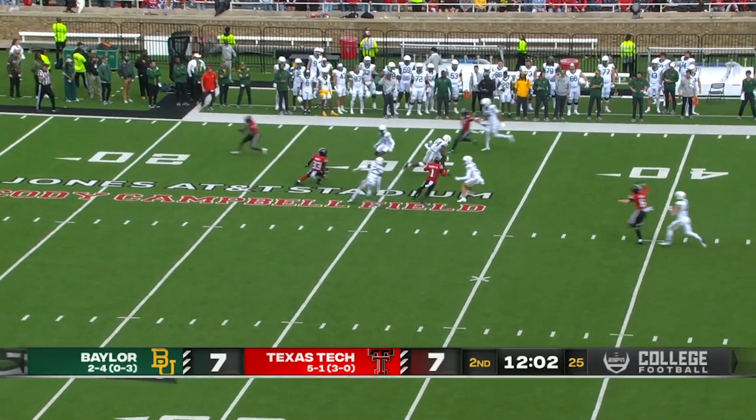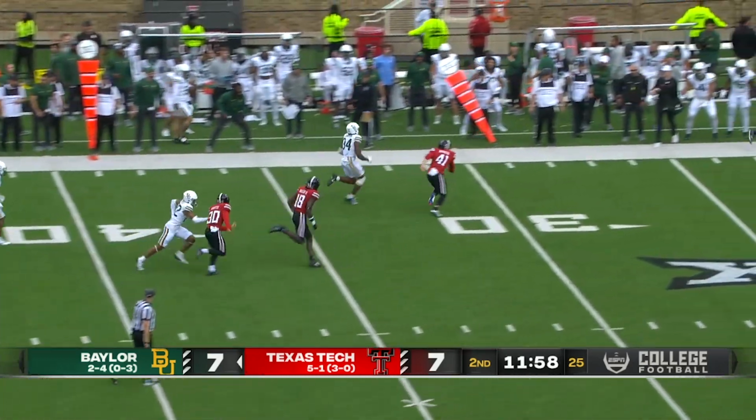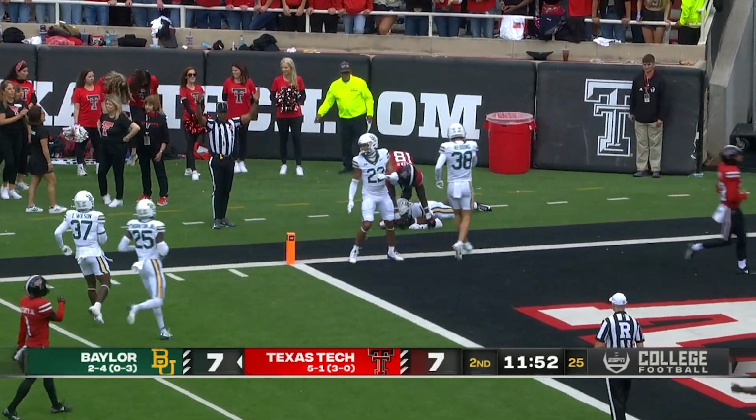Headed his way, and he'll give it a go. Breaks through the first line of would-be tacklers. He's just got the punter to beat. Cameron stays inbounds down the far sideline and hauled down inside the 5.